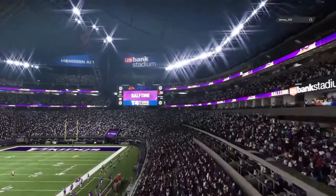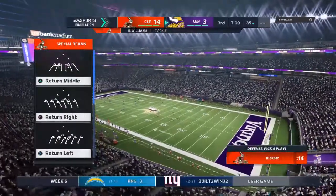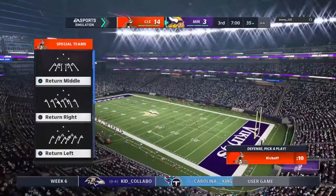So we have reached halftime here in an 11-point contest. As we'll head down to Orlando, that's where we find our man Jonathan Coachman at our EA Sports Halftime Report. Coach.